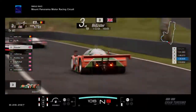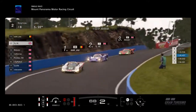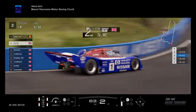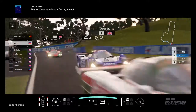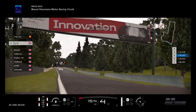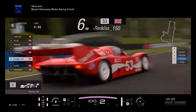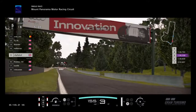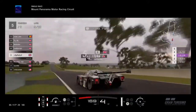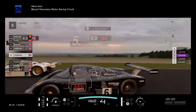Bidster trying to stick with these boys best he can, but with the weight on the car it's not helping. As we go down towards the Forest Elbow and into the corner, and TY takes a very inside line, gets a good run out, but slides the car on the way out, absolutely shaking the back of that car like he's on dance floor. And Rodders has made a mistake. Rodders makes a mistake down to 6th place. Cyrex goes through, and he's now going to try and challenge Neil Farmack as well. Remember, we'll get a replay on what happened to Rodders later on in the race, but here we go.